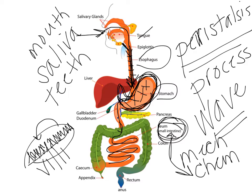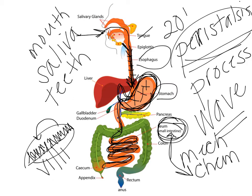Now, peristalsis is actually involved in moving that food through the small intestine as well. Remember, your small intestine is approximately 20 feet long. So unless you wanted to hop back and forth and stand on your head to move that food through all of those curves, you have to have some way to push it down, and that is peristalsis again. Then it goes into the large intestine.